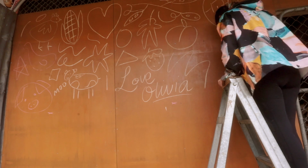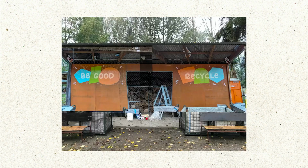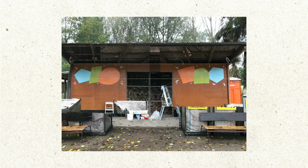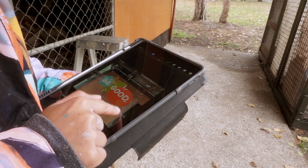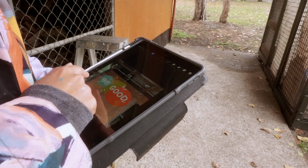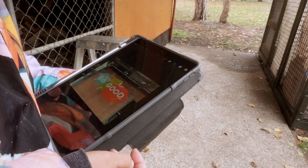I made a bunch of random shapes and illustrations, but it was a bit hard capturing the chalk marks and putting it into Procreate. My iPad photos were so low quality I couldn't really see the doodles. So I tried using my phone, which was a little better, but again not great. My phone is Android and I had no more data, so I had to go back to the caravan to grab my husband's phone, turn on the hotspot, and then send the photo to my iPad on Messenger.